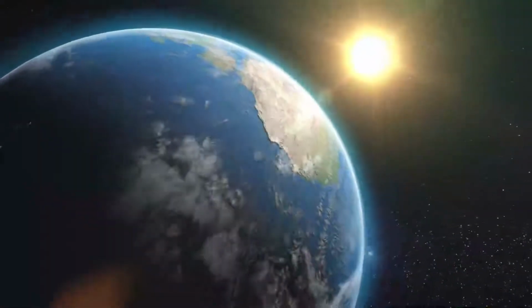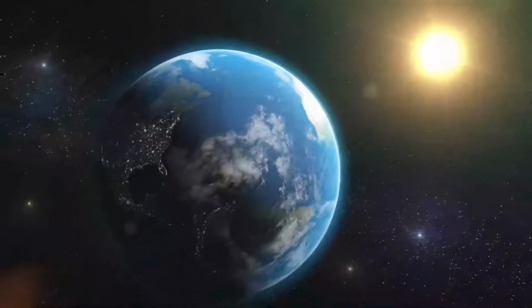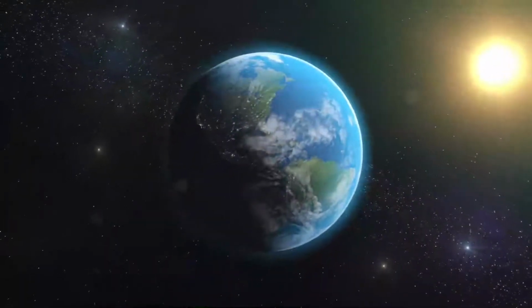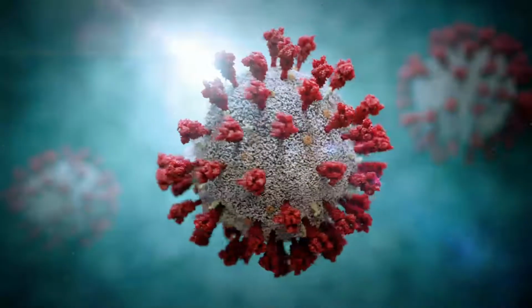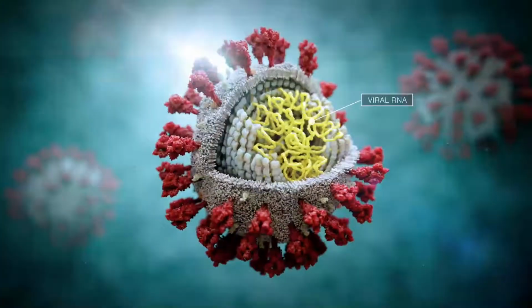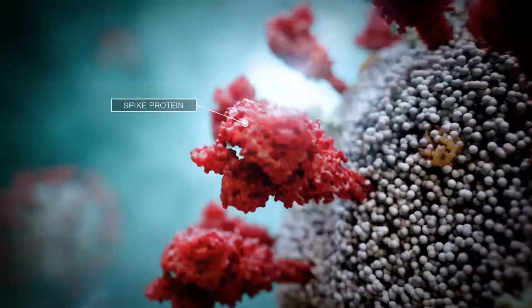COVID-19 has impacted countless people and nations across the world. Severe acute respiratory syndrome coronavirus 2, SARS-CoV-2, is the virus causing the COVID-19 pandemic. SARS-CoV-2 has a viral envelope, which contains positive sense single-stranded viral RNA genome inside. A key feature of the virus is the spike proteins that protrude from the surface.